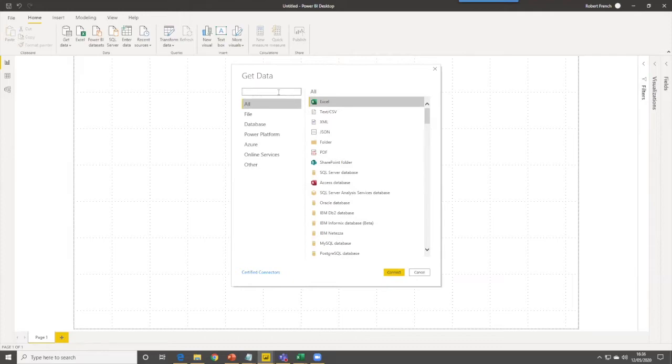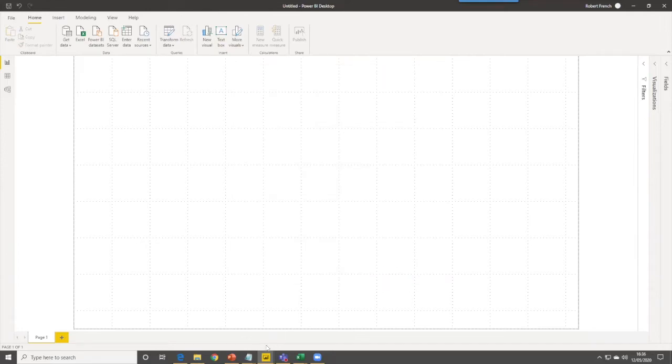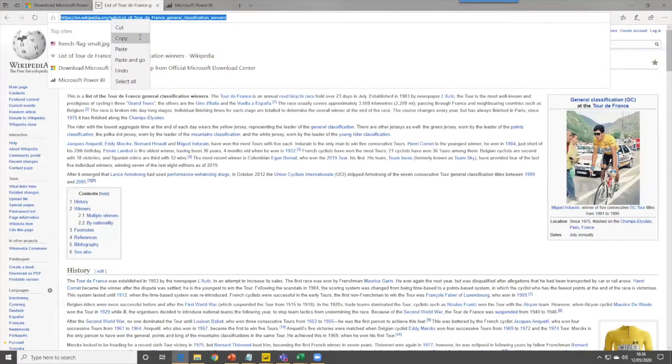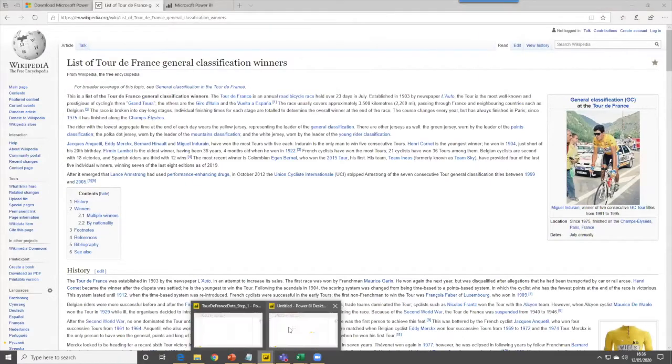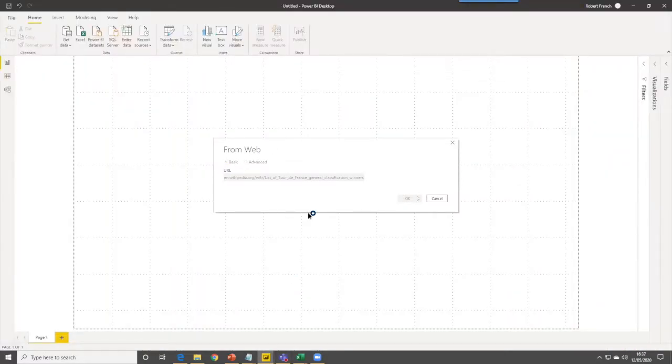But as I said earlier, what I'm going to do is import data from a web page. So I'm just going to select that and click on connect. In a moment, it's going to prompt me for a URL. So I pop up to the web page here, do a right-hand mouse click, click copy, and pop back to Power BI Desktop. I'm going to pop in the URL now. One thing to note is I'm using no code whatsoever.